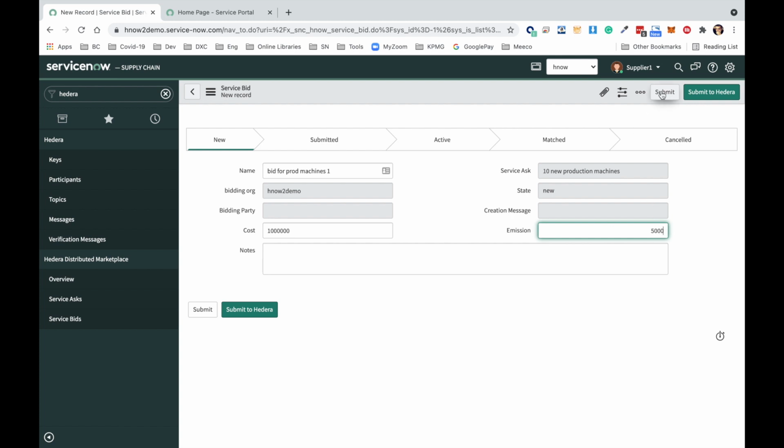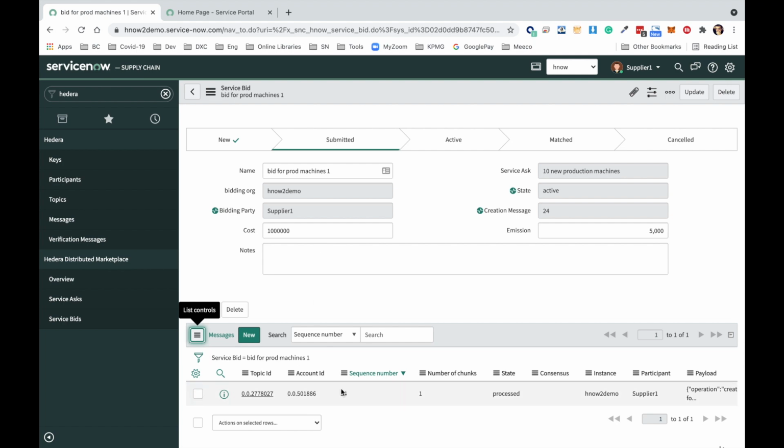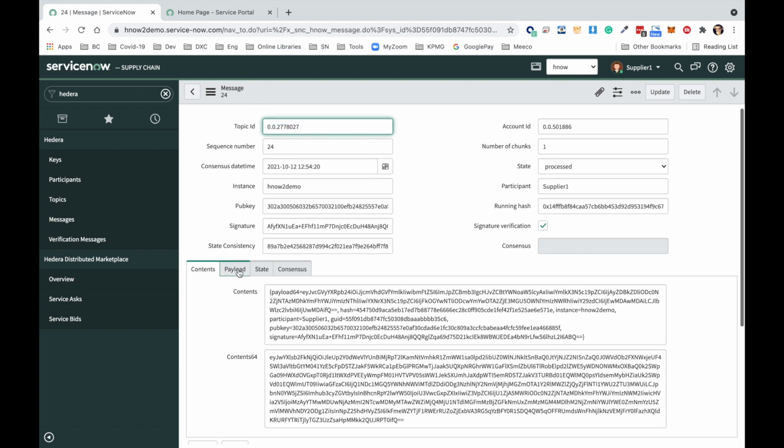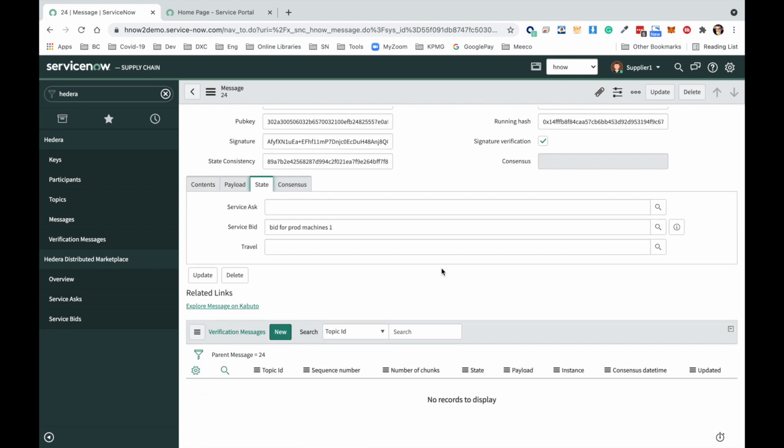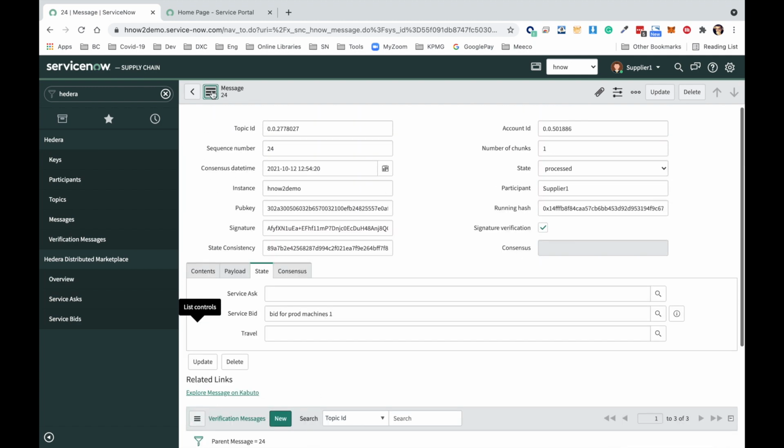I can either submit and save locally, or I can submit to Hedera and share with the DLT network. So same kind of mechanism here. The state is initially submitted when the message goes through the network and is received back from the mirror nodes. The state changes to active. I have the creation message here. I have the party, which is now bidding for that specific service ask. I can refresh the message list and I have exactly the same structure. I have the message in the main topic with all the information which is shared, and then I have my verification messages, which are now coming. And I have all 3, and the consensus is again 100%. All of them agree on the current state of the ask and the bid table.